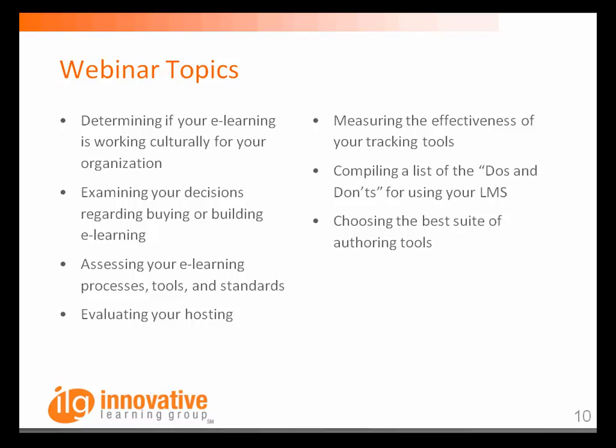Today we'll be determining if your e-learning is working culturally for your organization. We'll be examining your decisions regarding buying or building e-learning. We'll be assessing your e-learning processes and tools and standards. We'll be evaluating your hosting. We'll be measuring the effectiveness of your tracking tools. We'll look at compiling a list of the do's and don'ts for using your LMS. And finally, choosing the best suite of authoring tools. How do these sound? Pretty good? Excellent. I'll take that as a yes.